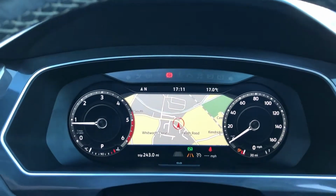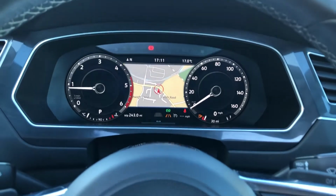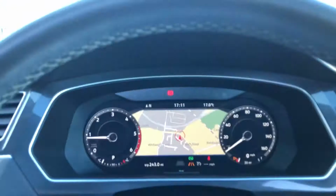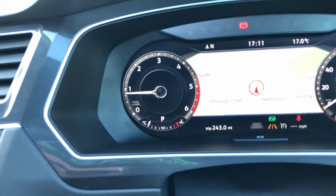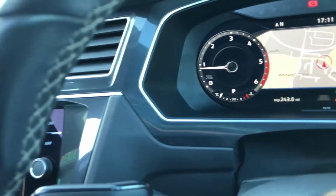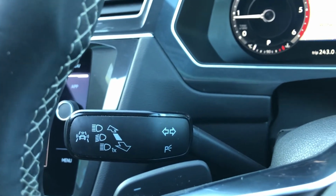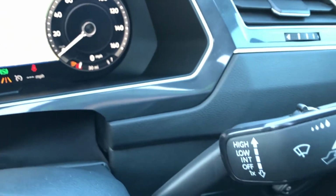Now if you want this view, you can click the middle button here, and that of course either expands or contracts the clocks to make them larger or smaller. Moving down, that is encased in the nice titanium ferric grey with a chrome surround. You've also got your lane assist here, and you have got your high beam lighting as well. On this side you've got your wipers.